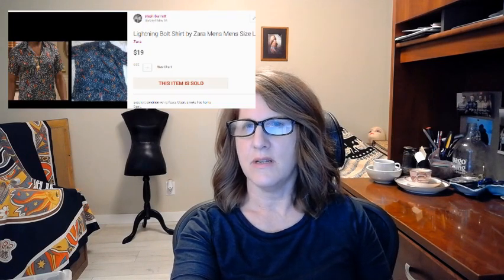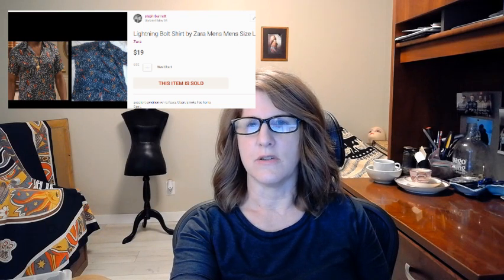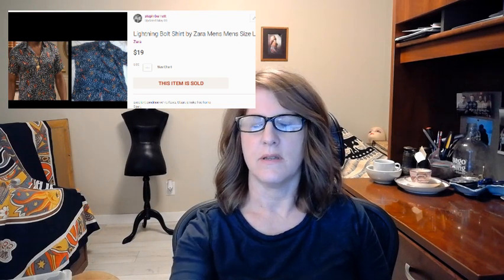And I guess I did sell some more items. This lightweight top by Zara, I got at Indie Clover, and it's super lightweight. It's like a silky shirt. Did I say Indie Clover? No, I got this at the Goodwill bins. Sold for $19, and my profit was $15.20. So, that's it. That is my sales for the past week.